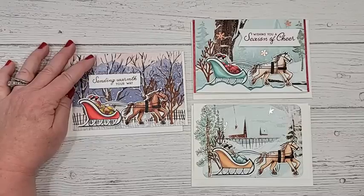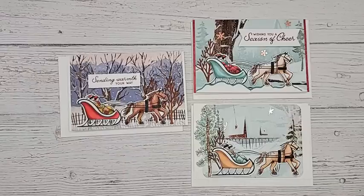Oh, the transparent flowers. Yes, I will be showing that soon. That does not come out until September in the holiday catalog, so I won't be sharing that quite yet. It's too early to show that for my business model. For people that can't get it for 2 months, it's just too early. But thank you for asking, Barbara.